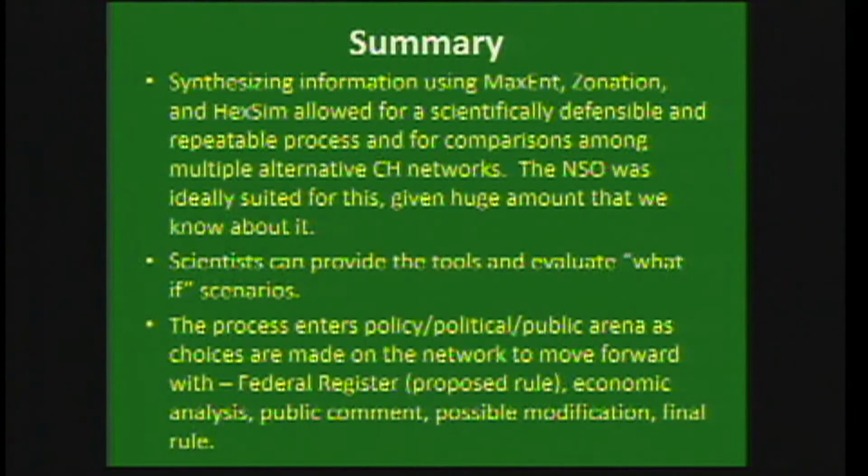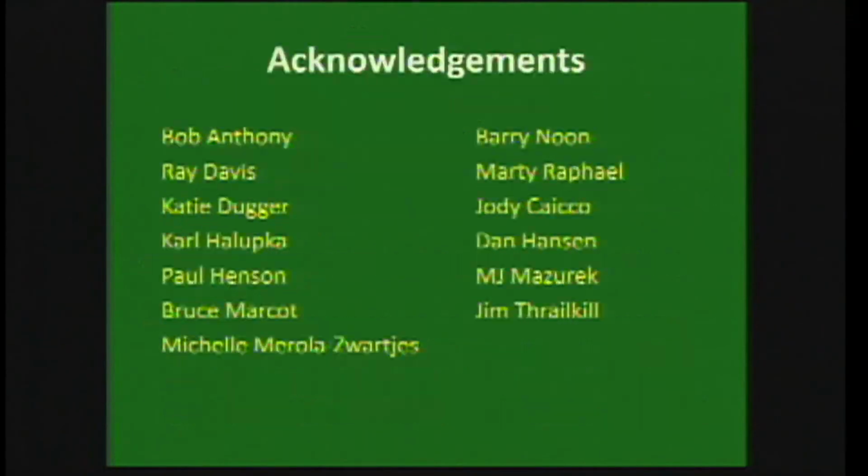And as I mentioned earlier, this is a process that provides a sort of a menu, and then there is, as Jim pointed out in his presentation, a policy and public process that gets you to the final designated critical habitat. Although, in the case of spotted owl critical habitat, that process led us to basically an output that was very, very similar to the best performing, purely model-driven and expert opinion-driven reserve design.